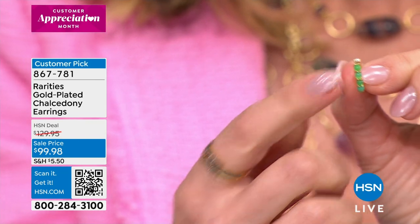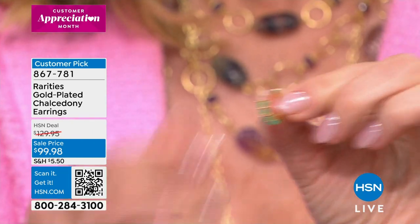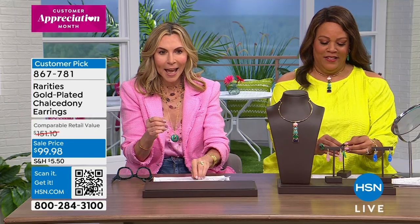I can wear the hugger, or I can open it up and add on the teardrop bottom. So, sorry, I know I stole yours. No, go ahead. Okay, I can put it on this one. I'll go ahead and put this one in. You can still play with that. I'm gonna take you through the colors.